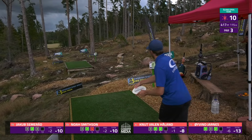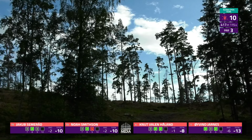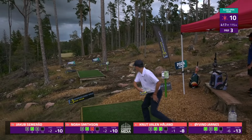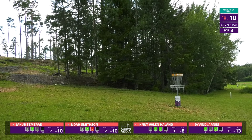We have Øyvind. He has been putting together a solid round. Six down so far through nine. That came up a lot shorter than I was expecting. Jakub Semerád. He's kind of had a roller coaster round so far. A couple birdies, a couple bogeys. That stays right on the tree line and should give himself a look.